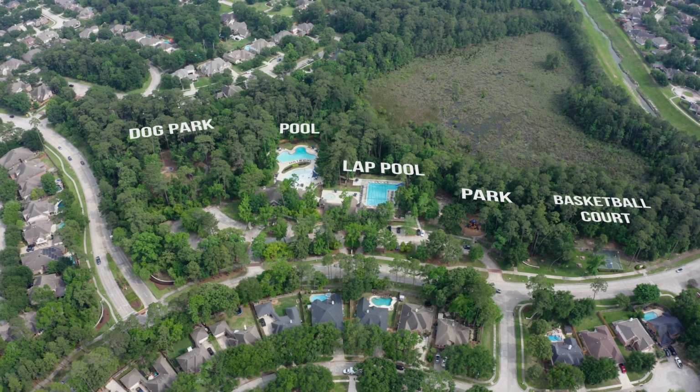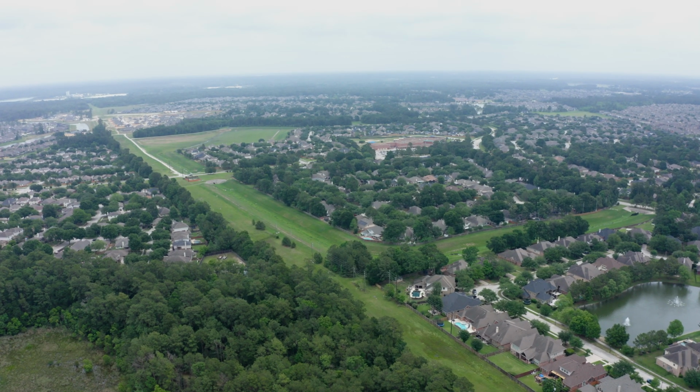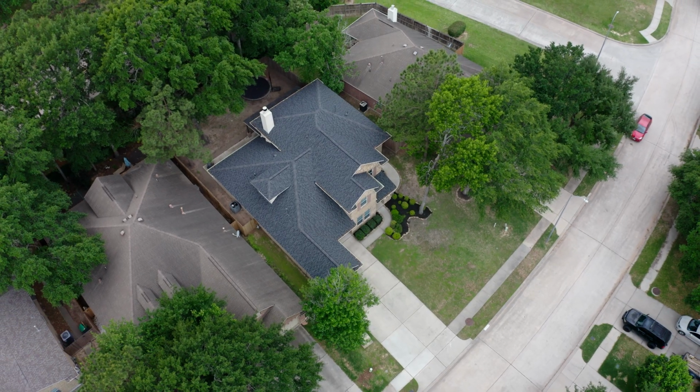The location of this home is truly incredible. You have 45, 99, and Hardy Toll Road all within a few minutes. If you're looking for a small town feel without sacrificing amenities and convenience, then 31315 Evergreen Park Lane is the perfect home for you.